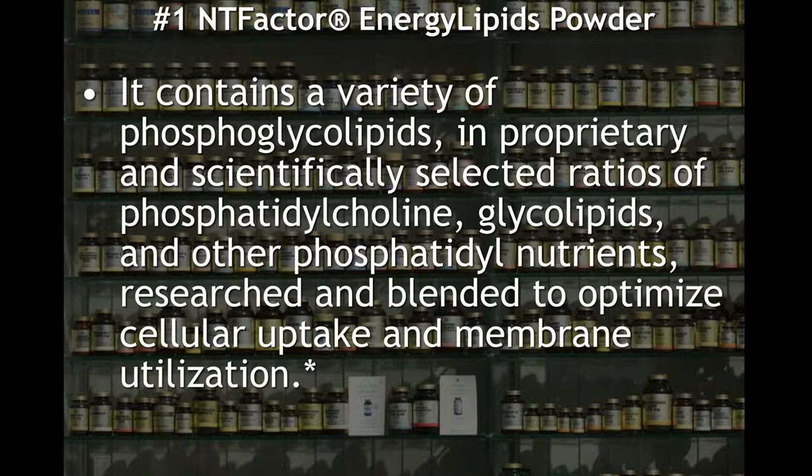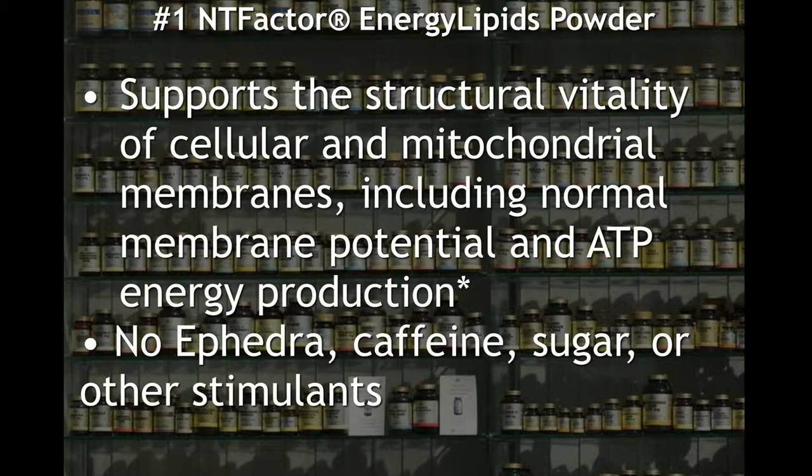It contains a variation of these phosphoglycolipids, which are basically a combination of a glucose molecule, a protein molecule, and a lipid molecule. And these have been scientifically selected in a ratio that have these lipids that help repair these cell membranes and allow for the cells to breathe properly, to get oxygen, exchanging of nutrients, removing of toxins. It's just that great. It supports the structural vitality of the cells. It helps the mitochondria. It helps make more ATP naturally.